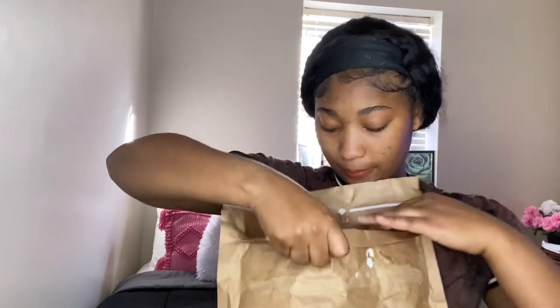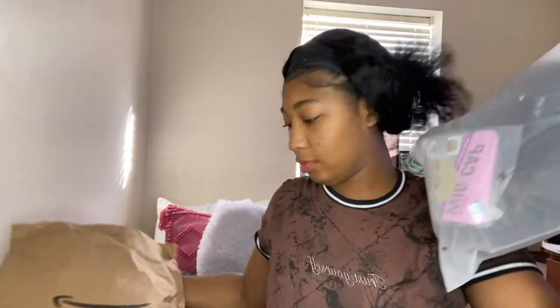All right. So, like I said, I'm gonna open it. Pretty bunched up in there, huh? Smells like the hair store. Okay, so they gave me a wig cap, but I would not be using a wig cap for this wig. I will be using it for my other wigs.